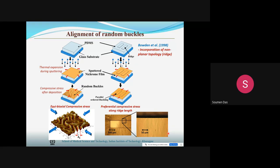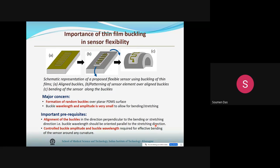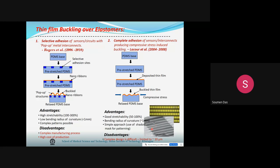Okay. So here we do some surface engineering so that you will get a controllable buckle formation, particularly in one direction. It has some use. Here I have shown you some of the ACM pictures, how this silicon thin film or metal thin film can get buckles only in the one direction. Okay, and these are the two different mechanisms you have.